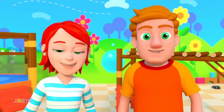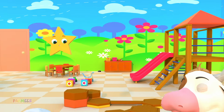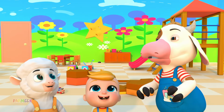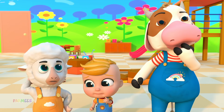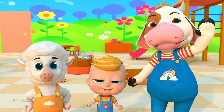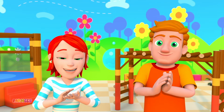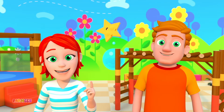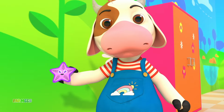Let's guess, what's the name of the shape? Five pointy corners high in the sky. What's the name of the shape? It's a star! Yes, it's a star! Now show me a thing with a star shape. This.